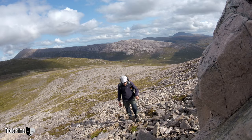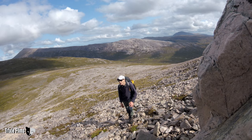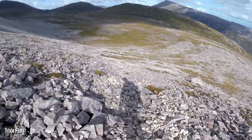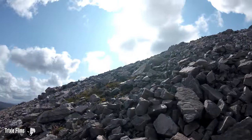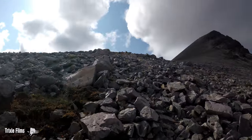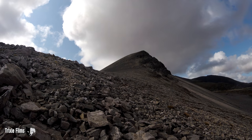I'm not going to lie, this quartzite scree is really hard work to get up. I know, stop moaning. Yeah, it's quite a slog up that stuff. A boot wrecker. Sharp rocks. Not that far now to the first challenge.